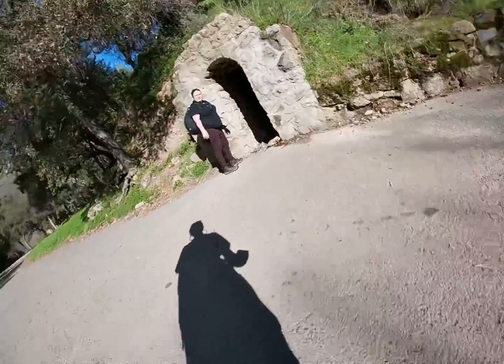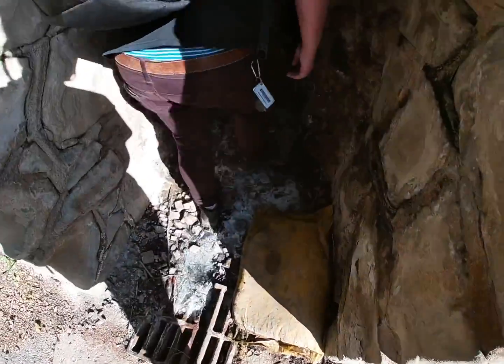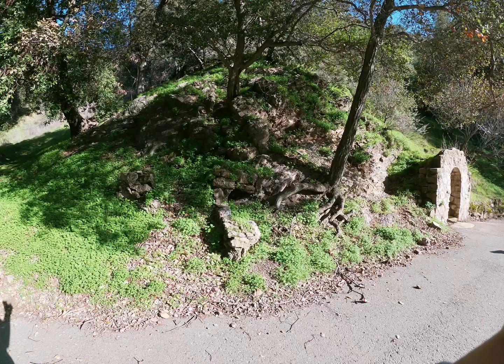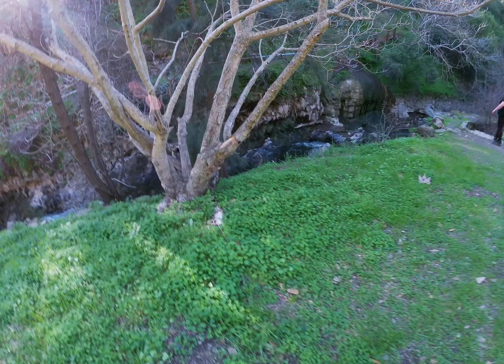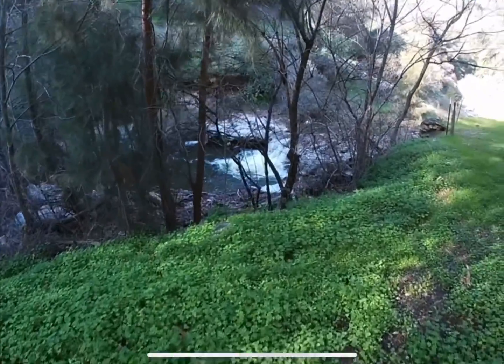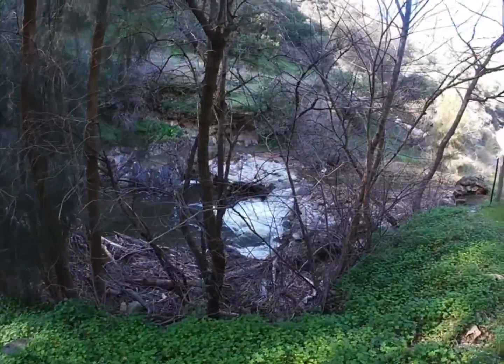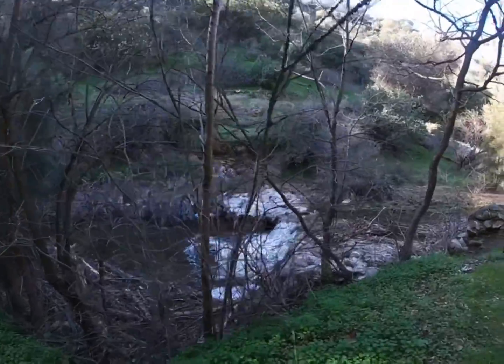Look at these creeks. These creeks are crazy. Oh, first, let's go to this little hole. So right here is this hole where the minerals come out of the mountain. There's another one. There's some roots over here. I love the way the trees grow out of this side of the hill like that. The rushing creek. All the clovers everywhere. It was so pretty. These dead branches don't really do it justice.